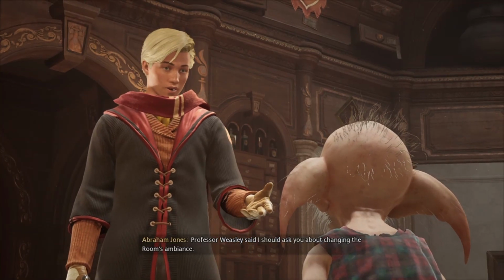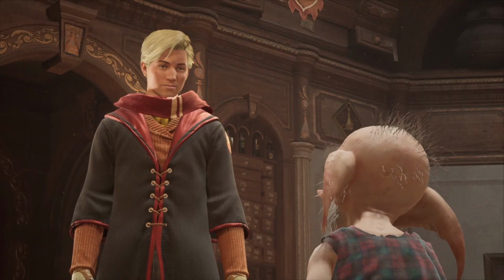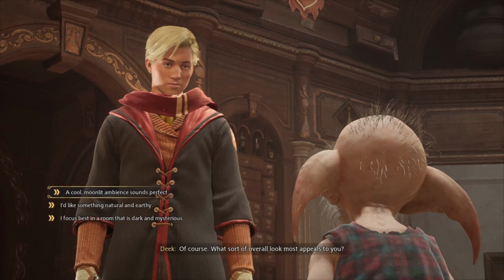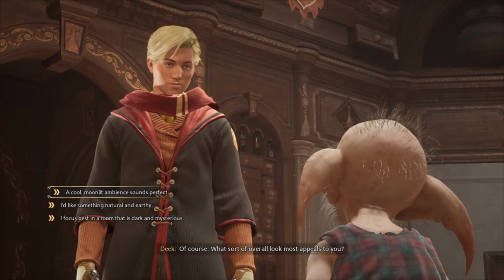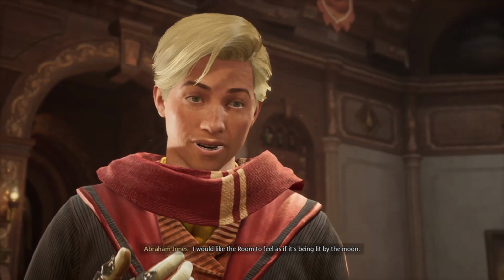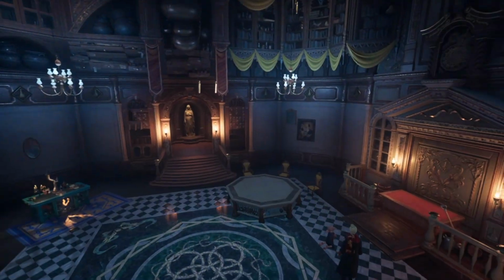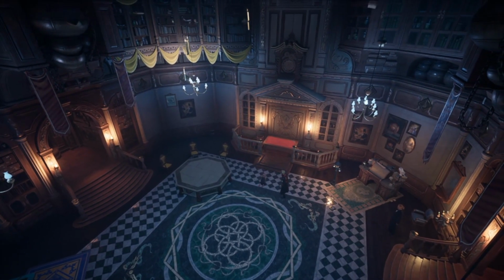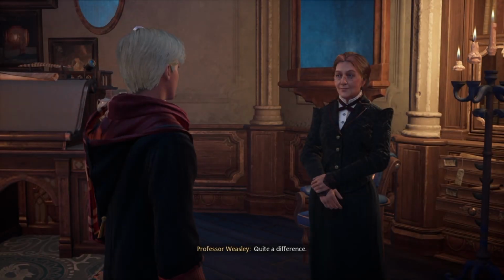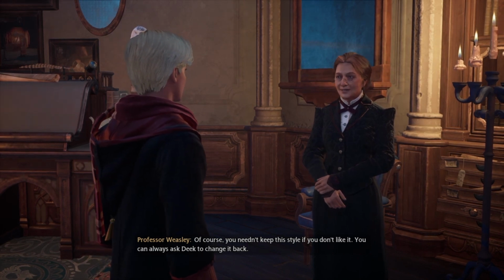Professor Weasley said I should ask you about changing the room's ambience? Of course. What sort of overall look most appeals to you? I would like the room to feel as if it's being lit by the moon. Oh, sounds perfect. Quite a difference. Of course, you needn't keep this style if you don't like it. You can always ask Deke to change it back.